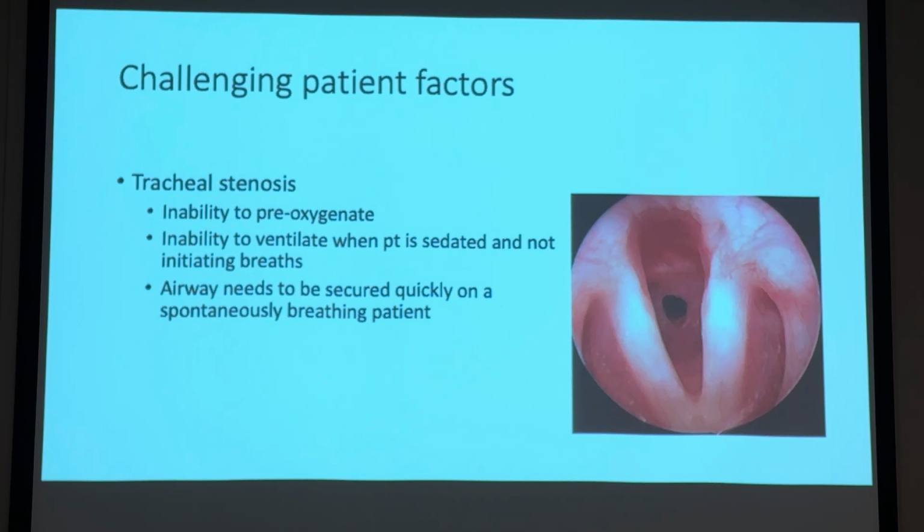But at the same time, if they get a little bit too much, and now they stop initiating the breaths, then they're going to start desaturating probably within a couple seconds. And as you can see, in this situation, you won't be able to ventilate very well. You're not going to do mask ventilation, but you also won't be able to intubate this patient.